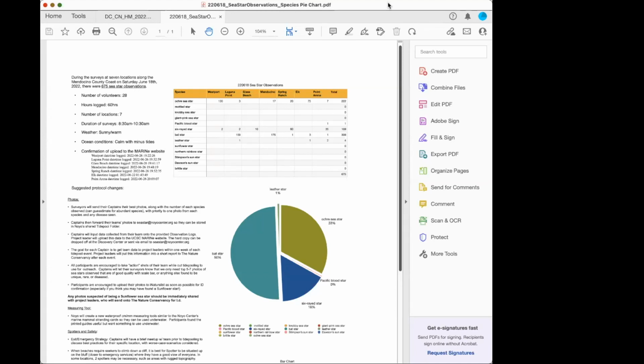But yeah, so we just keep track of the locations, the species, and how many we've surveyed all together. And then we just do these monthly reports. And then after the last event, which is in October, we'll kind of combine all this information. And it'd be great to see some sunflower sea stars in our area.